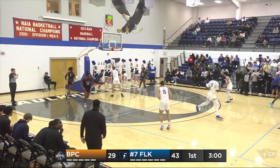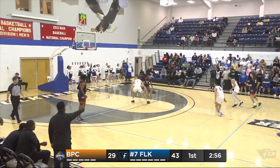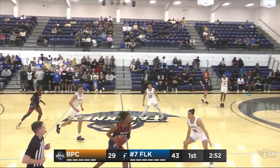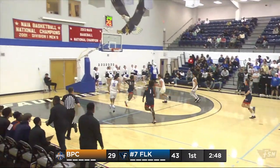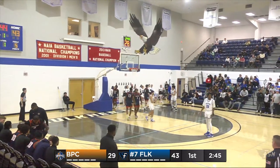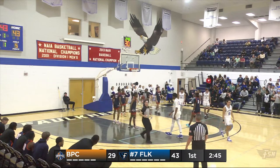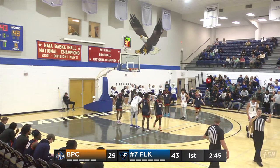Look, I don't want to harp on this point too much, but go back over the last few years. There has been a guy that is going to get to the rim when nothing else is working. Great steal by Garmendia. Garmendia to Hill, fouled. There's been a guy, whether it was C.J. Williamson or Jalen Perry or Jordan Hamlet, somebody had the ability to get to the rim with regularity when nothing else worked.